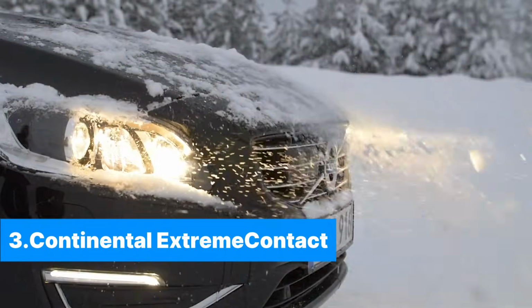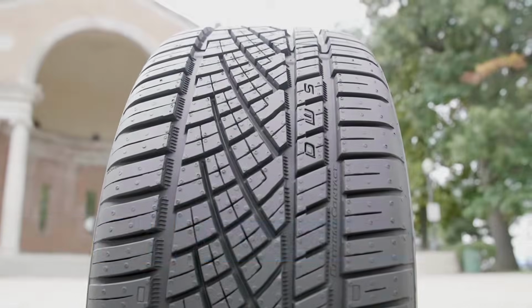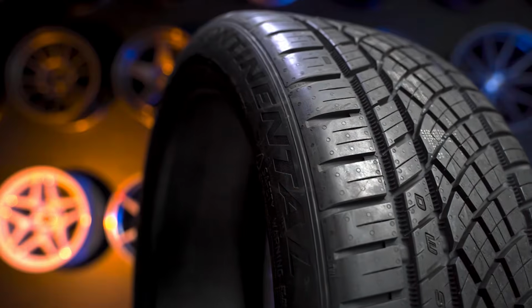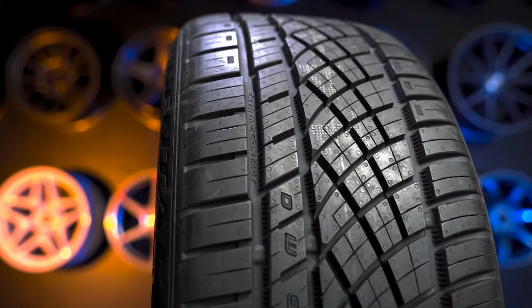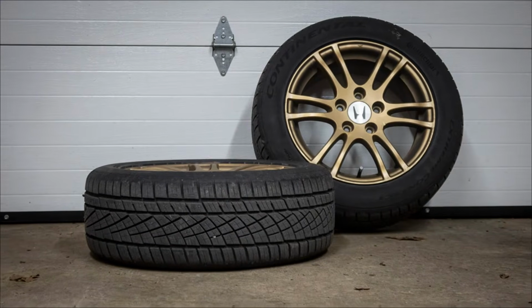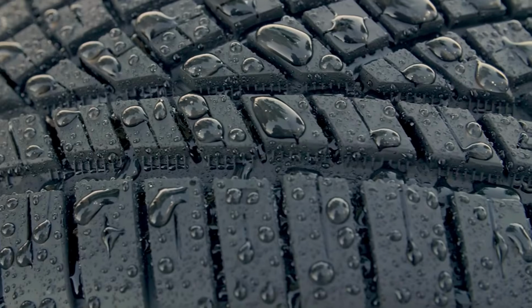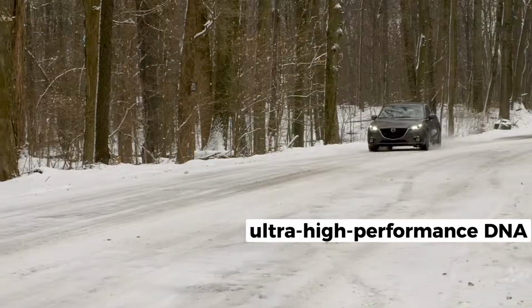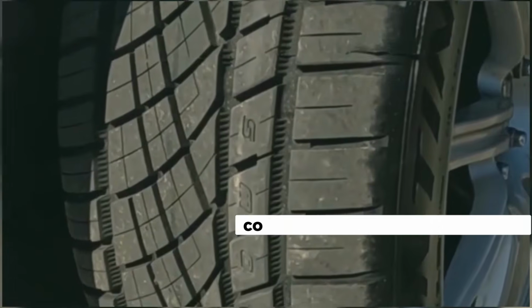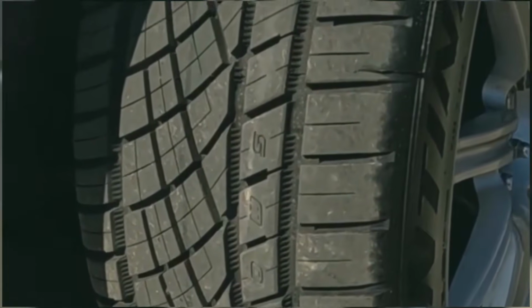Number 3. Continental ExtremeContact. Power meets precision in a tire built to elevate your everyday drive while delivering confident grip, sharp handling, and year-round performance you can actually trust. You get a tire built for real-world conditions, not just sunny day cruising. Continental ExtremeContact Plus blends ultra-high performance DNA with true all-season versatility, meaning you feel planted in corners, stable at highway speeds, and calm when rain or snow hits.